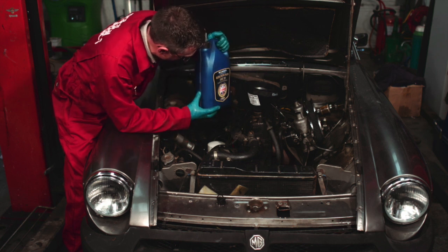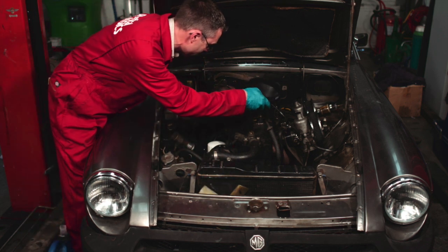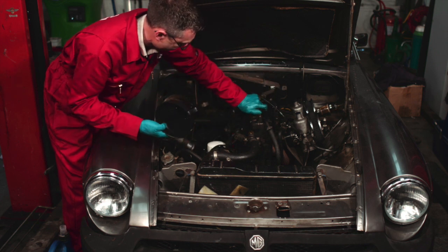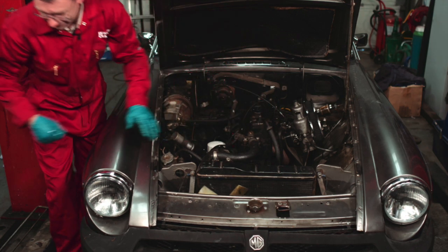Okay, let's see how we're doing. I think that's about okay. So our next job is to fill the car with fresh coolant.